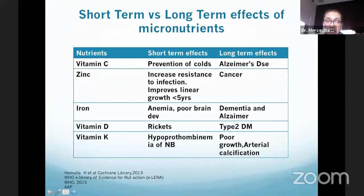And for vitamin D, we all know that it can prevent bone deformity secondary to rickets, and type 2 diabetes mellitus later in life. Also for vitamin K, it prevents hypoprothrombinemia of the newborn, and poor growth and arterial calcification when they get older.